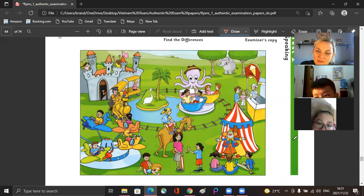How many animals can you see? What do you see? I see 5 animals. And what are they? A dog, a swan, octopus, elephant. And a camel. A camel. Yes, okay.